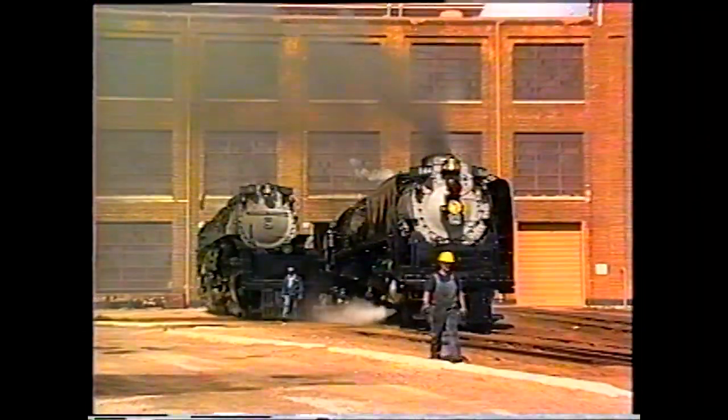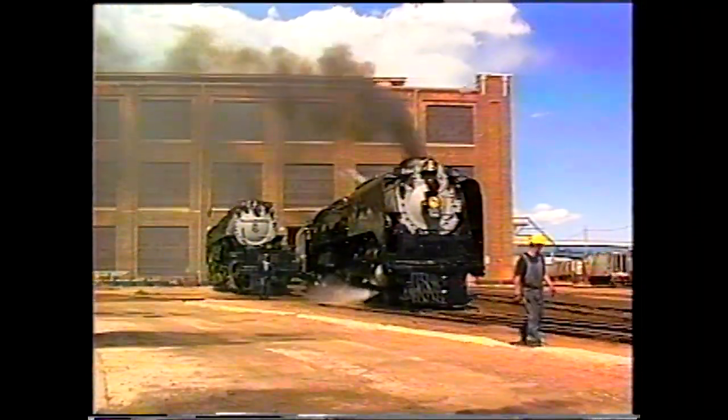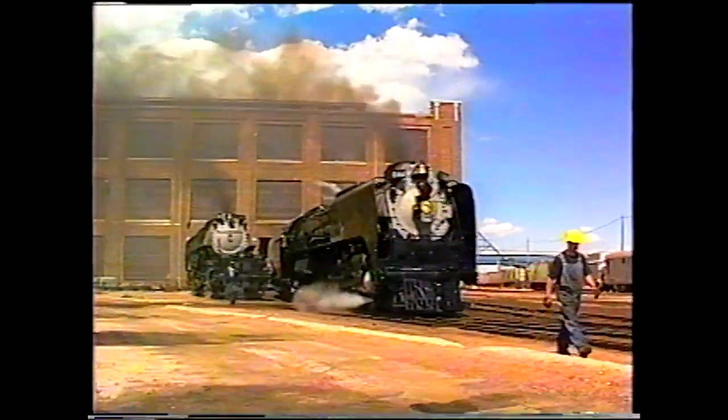On July 20th, the high-drivered Speedster was assigned to assist the 3985 Challenger on the return trip to the Mile High City with the Denver Post Cheyenne Frontier Days Special. The two Alcos put on an impressive show as they charged west out of Cheyenne late that afternoon.